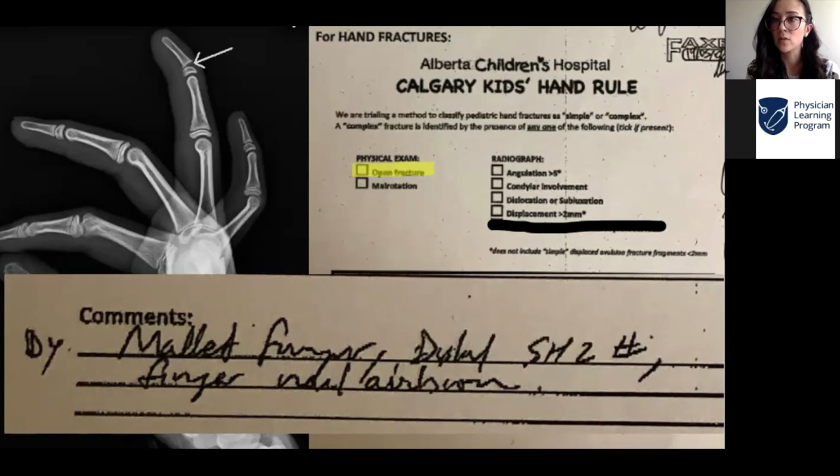Okay, the next question, and there's only 2 more questions here. Given virtually any simple fracture of any kind seems to be sent to the emergency department, it's very clear many family physicians are not comfortable managing fractures of any kind. What do you suggest for this cohort?